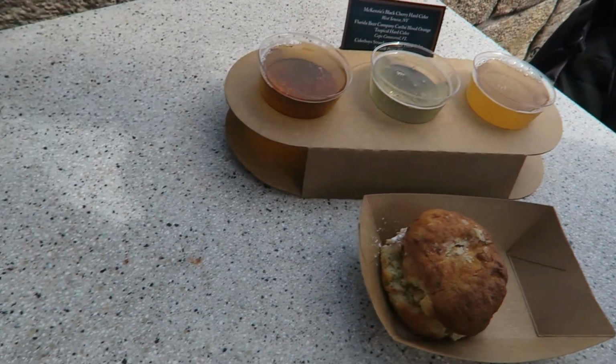And then I had the cider flight. I think it's all the same ciders. No, I think the blood orange one is different. No, actually, are they all different? Mackenzie's black cherry, that one's a repeat. That's all right. Yeah, the Florida Beer Company Caribe blood orange tropical hard cider. That was good. And the strawberry cider, that was too sweet for me.